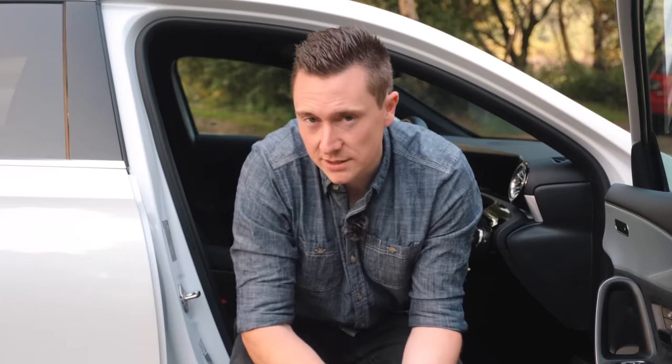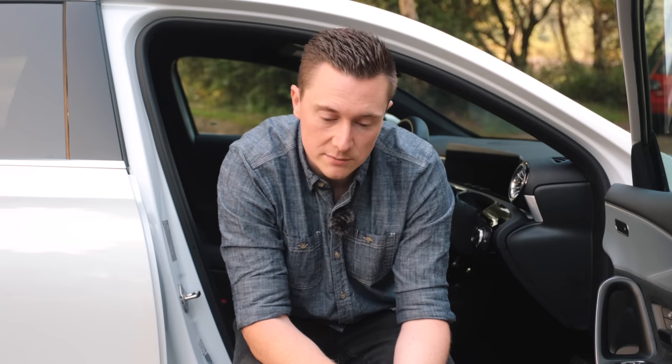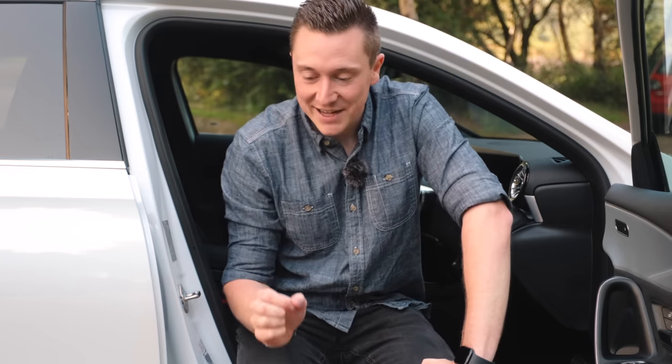The main thing why I bought the premium package is because of the upgraded speaker system. Now, it's not a branded speaker system, it's a Mercedes-Benz speaker system, but it does have a small amplifier and a subwoofer in the back, which, well, I'm a bit of a sucker for a good sound system because I do like my music.